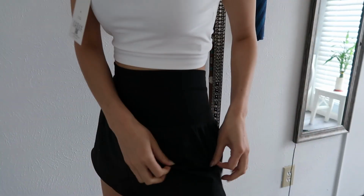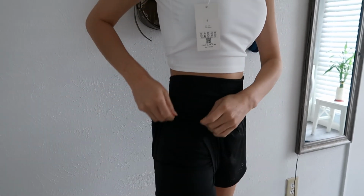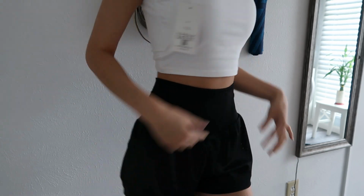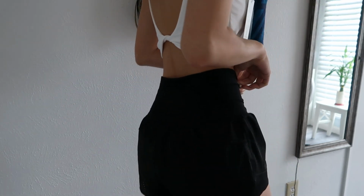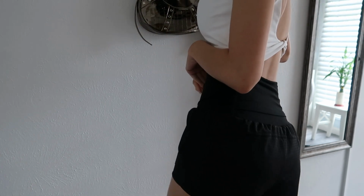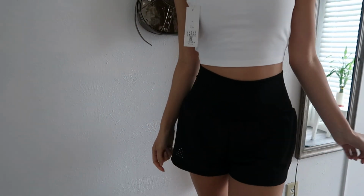So if you are working out, and you don't want your underwear to show, it does already have shorts underneath, because these are very flowy. Let me show you. They're very flowy, but they already have shorts. So cute. And I believe those shorts are called the Watsa shorts.